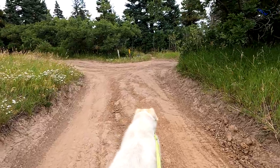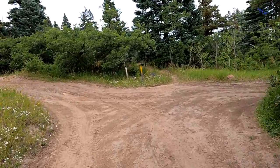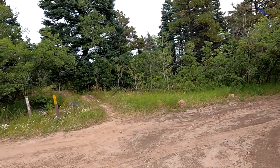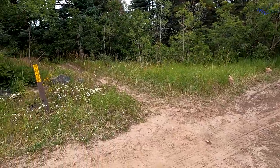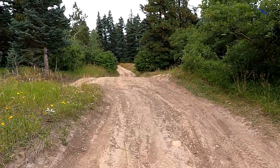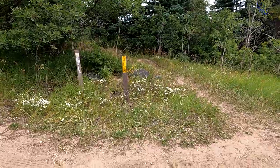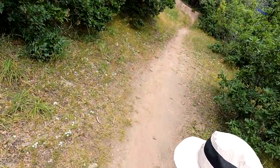Oh, area closed. Well, that's what we are told we're looking for, is that sign. But this might be the trailhead. The old road down there. These two little signs. The forest road keeps going. I think this is it. Nope, keep going. Keep going.